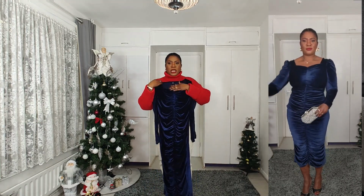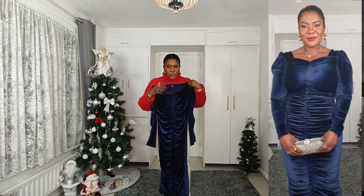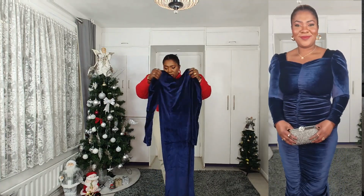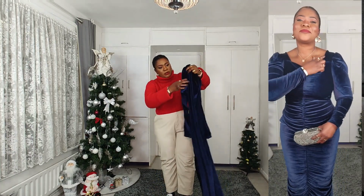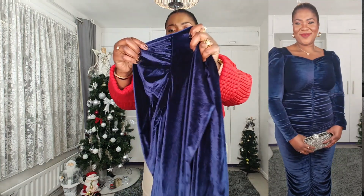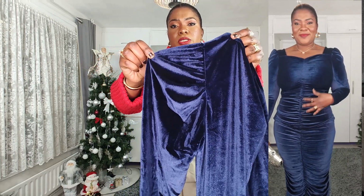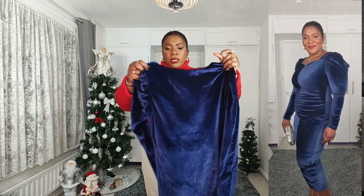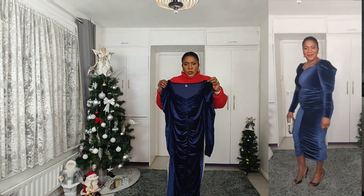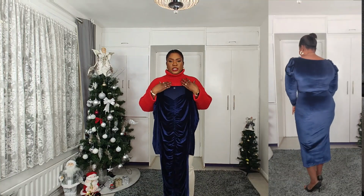It's got ruching and it's a velvet navy blue dress. It has ruching in front of the dress, and then the back is just plain. The arms haven't got any ruching, but it has a little bit of gathering on the top here. That's me coming closer to show you how it looks. I think it has a sweetheart neck, so it's going to look really lovely on the chest.